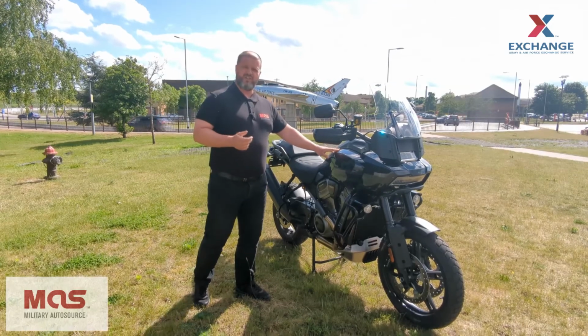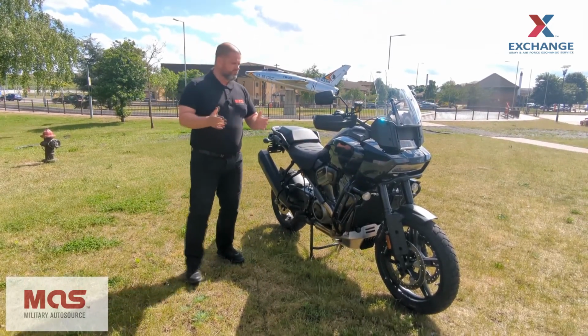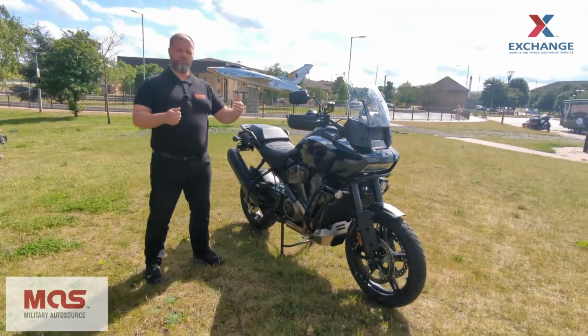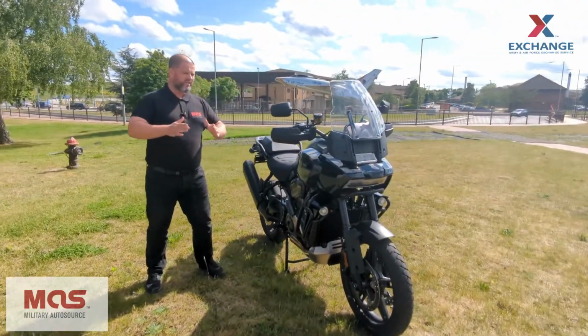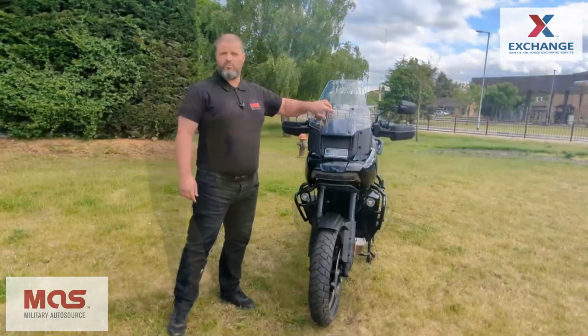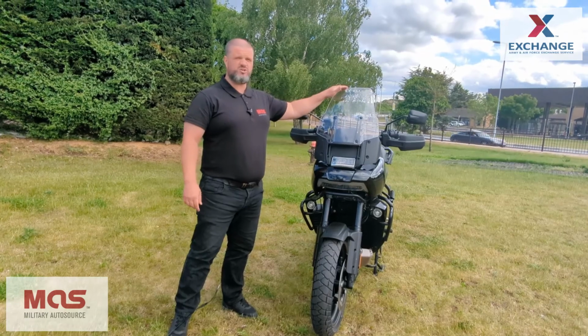You'll also notice the thinness of the bike. It's a lot thinner than a normal traditional cruiser, and again that's because when you're off-roading or you're out there in the sand or the mud, you need a nice thin bike, very easy to handle, very nimble to lean back and forward. Up front you've got this new windshield from Harley Davidson.